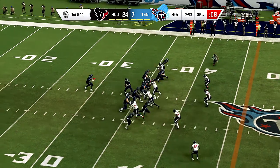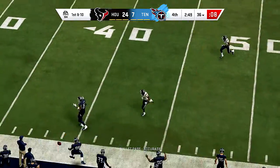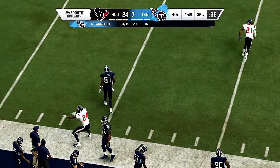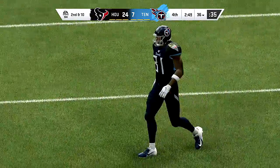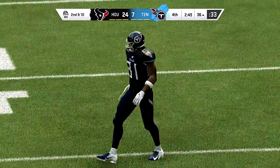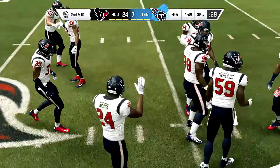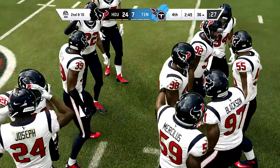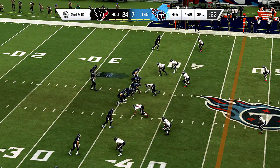Ready to go. On first down, it's Tannehill, and that'll be incomplete. Well, the trials and tribulations of being a quarterback in this league, it's tough. It's got to be wearing on him out there. Well, he has been sacked a number of times. He had an interception, so I'm going to give him a skosh of credit for hanging in there and trying to make something happen, despite the amount of pressure he's been under this entire game.